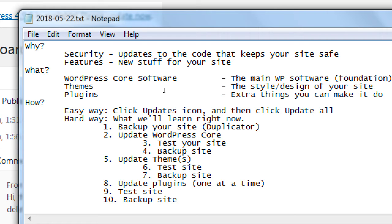Yes, that's the issue: is that plugin compatible with the version of WordPress you're updating? Most of these plugin authors have to be on top of that. So they do regular updates of their software, but they also do an update when there's a new version of WordPress. They want to be up to date as well for people to keep downloading and using their software.